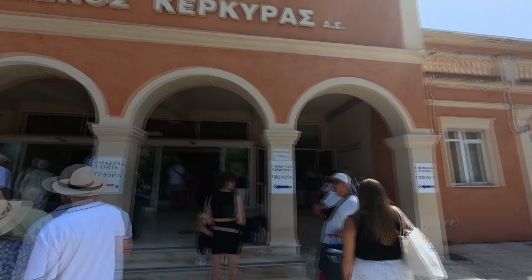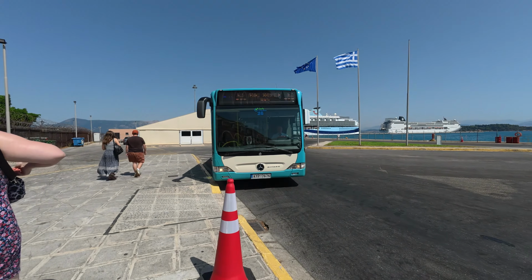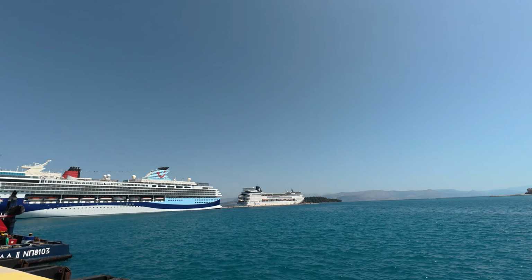At the port, you can buy ferry tickets to destinations on mainland Greece or even Albania. Great for a spontaneous trip if you have time.